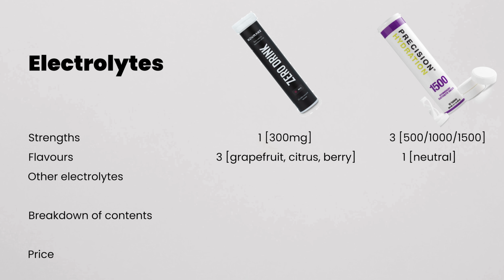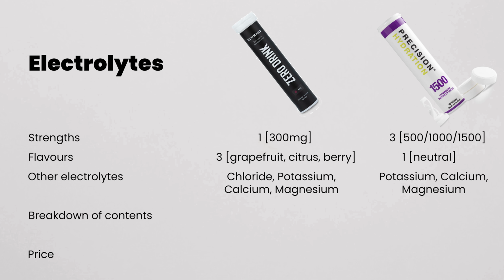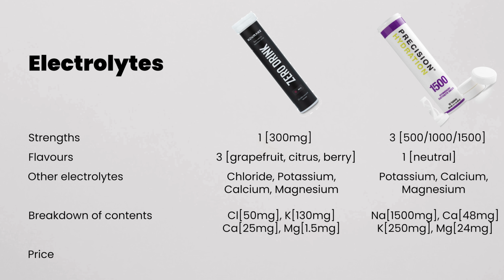In the case of Endurance, you will get other electrolytes as well as in Precision Hydration. The ones that you get are chloride, potassium, calcium and magnesium, where chloride is the salt, sodium chloride; you're not going to have chlorine on its own. Okay, just to make things clear. And in the case of Precision Hydration, you're going to get potassium, calcium and magnesium. And down here you can find the actual breakdown of the contents.